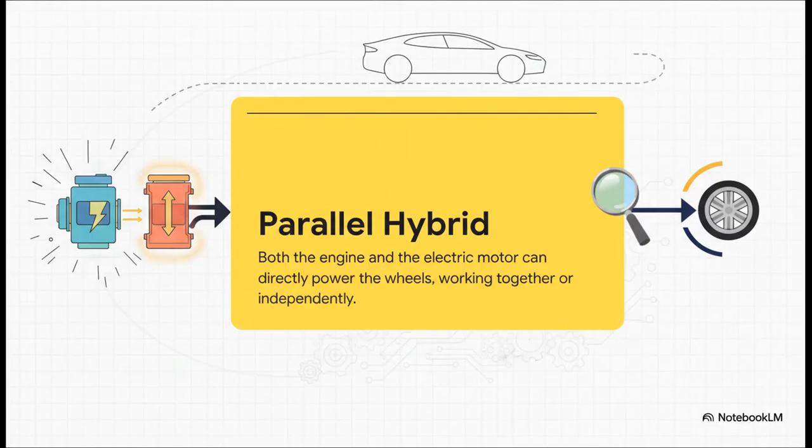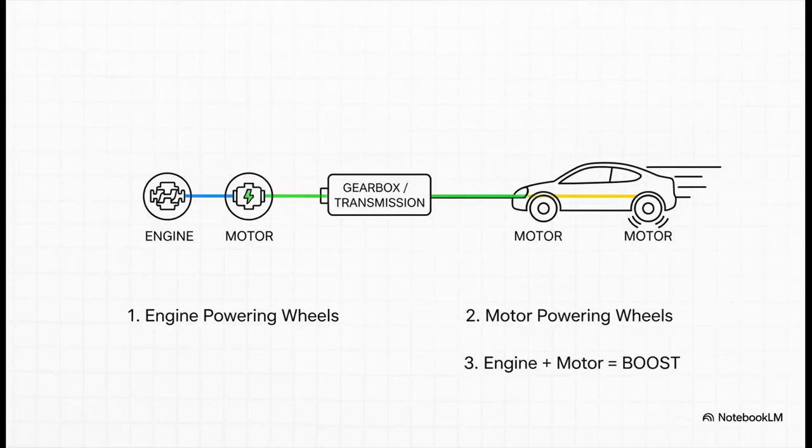All right, let's move on to our next recipe, the parallel hybrid. Now, this one works on a totally different principle. Here, both the engine and the motor are connected directly to the drivetrain. This analogy of a tandem bike is just perfect. It shows you the flexibility, right? The engine can power the car, the motor can power the car, or, and this is the cool part, they can both work together, combining their power when you really need to accelerate.